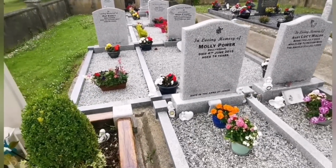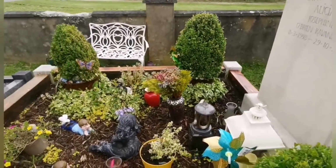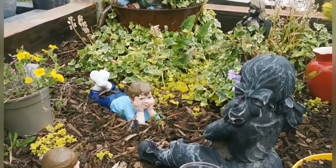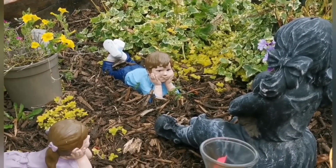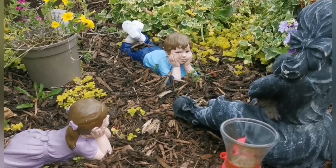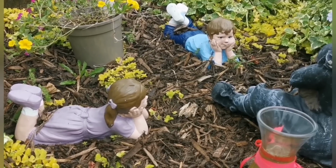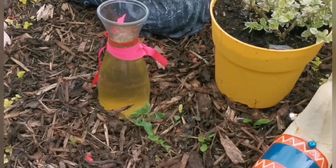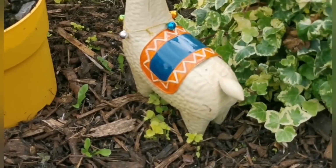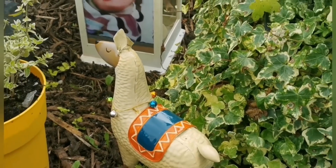And I'd like to get around the other side and try and show you that little statue of the little boy and girl. And you can just see the little boy there on the other side, like he's pondering her, having a think, and the little girl just beside that also. And you have another little statue here as well, and Alicia's grave, and looks like maybe a little llama or something.